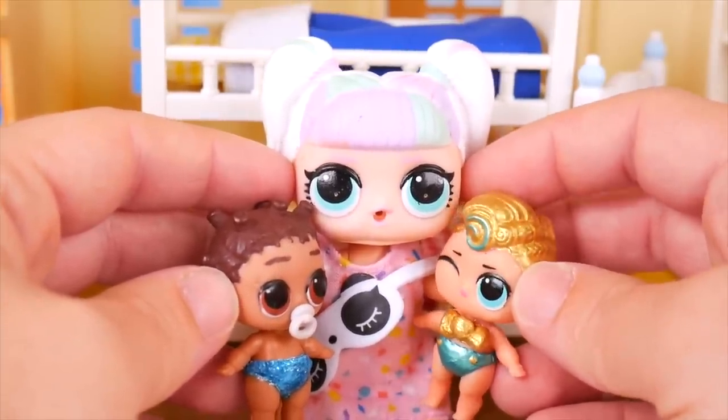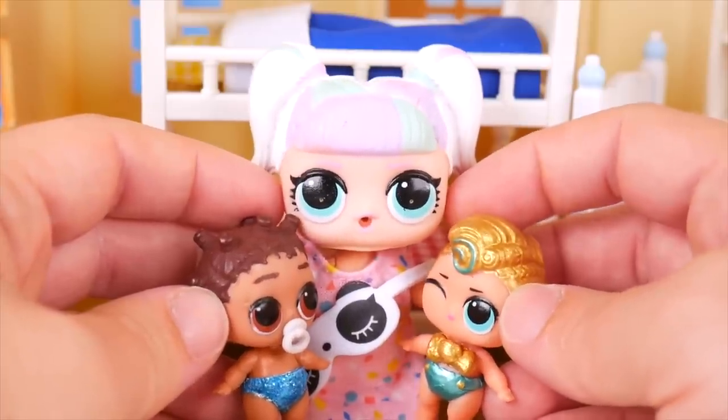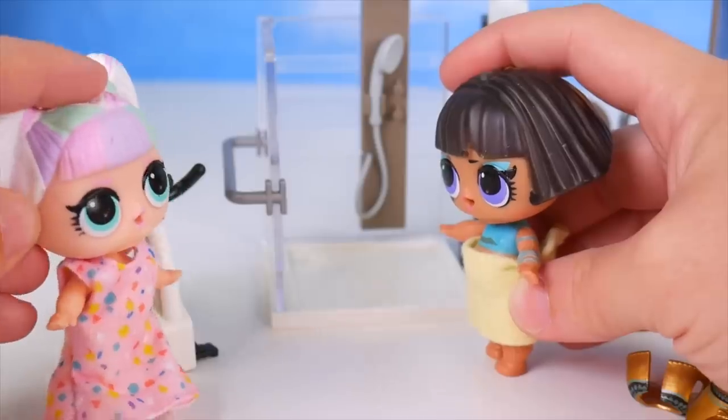Pharaoh Babe's getting a shower. She says you need to get ready. Yeah, time to get ready. Oh yeah, I'm gonna get on the exercise bike first though. I like to start my day with exercise. Okay, we'll stay here. Oh good, you're up. Yeah, the boys did a good job waking me up.